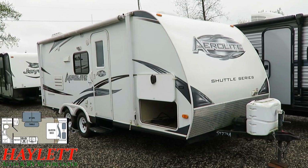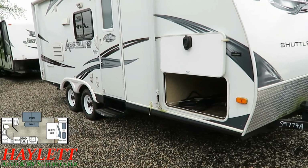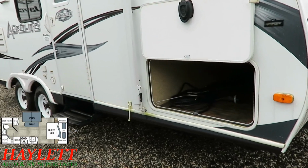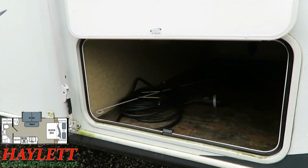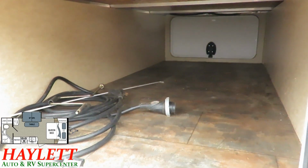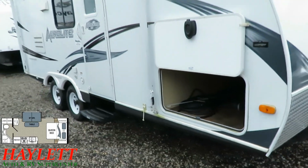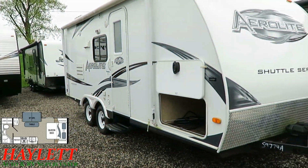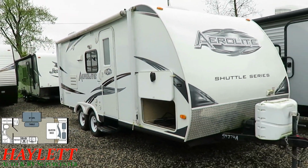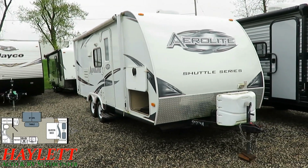And I do like this big baggage compartment they have right up front here. That slam latch door makes it easy getting in and out. It's a little more one-hand operational in that regard. But you can see this is wide, it's tall. You've got the same size doors on both sides, so whether you've got giant totes or you want a place to put your weight distribution hitch when you get to your destination or whatever, you've got plenty of room in there.